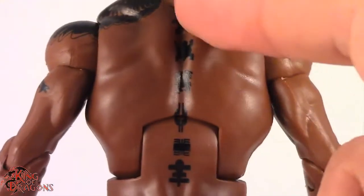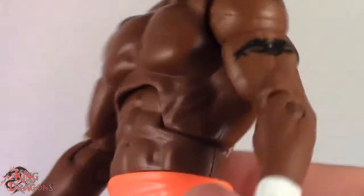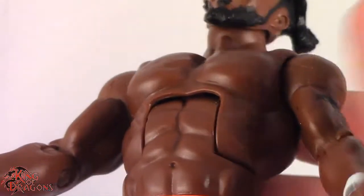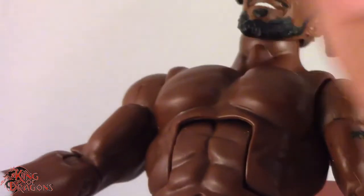We go on to his back where you can see his tattoo. Looks really nice. I want to know what the meaning behind this is. It would be really interesting to actually find out what all these mean. You can see his tattoo right here on his arm. Really love the fact that Kofi gets his own unique body. I really haven't seen this body used on too many characters, and you can see there's already one issue I have, and that's that the torso is incredibly loose going back.